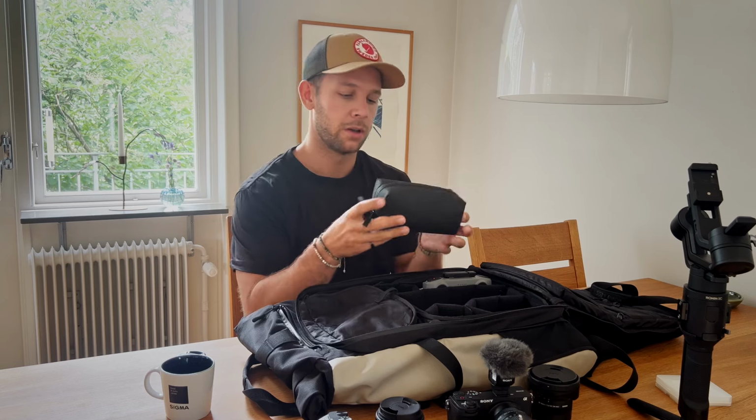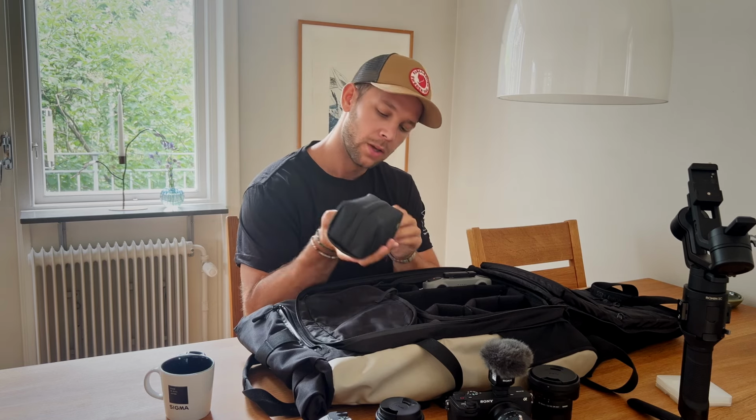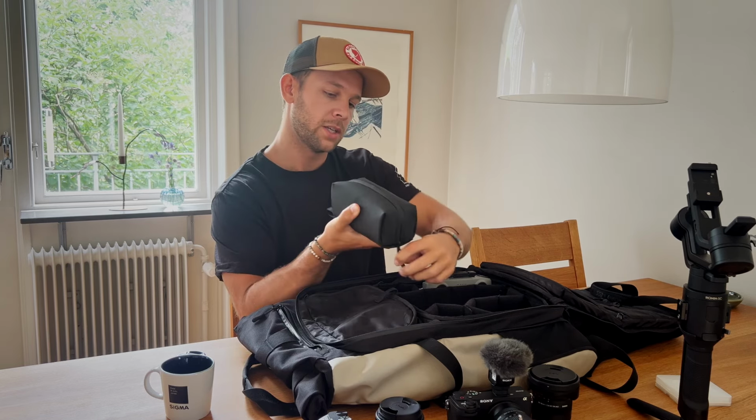Let's carry on and take a look at this one. This is a DJI OSMO Pocket 3. Wow. This camera, super small. It has a gimbal built in, so when I flip the screen, boom, the camera turns on, and this works as a gimbal. The shots were very smooth.